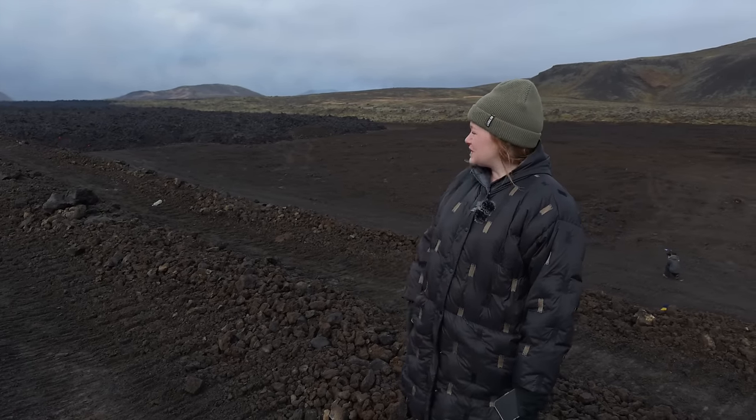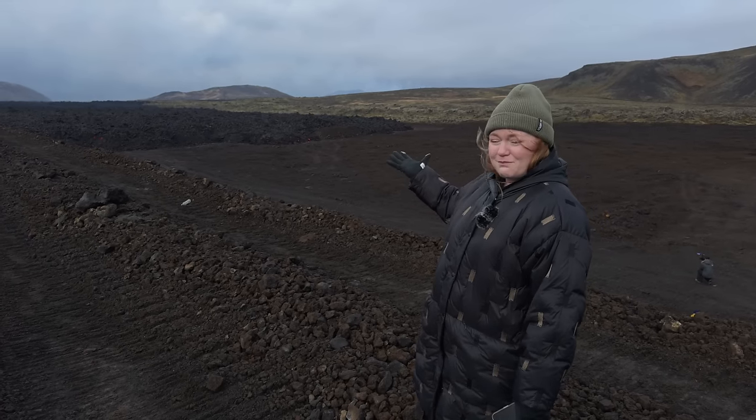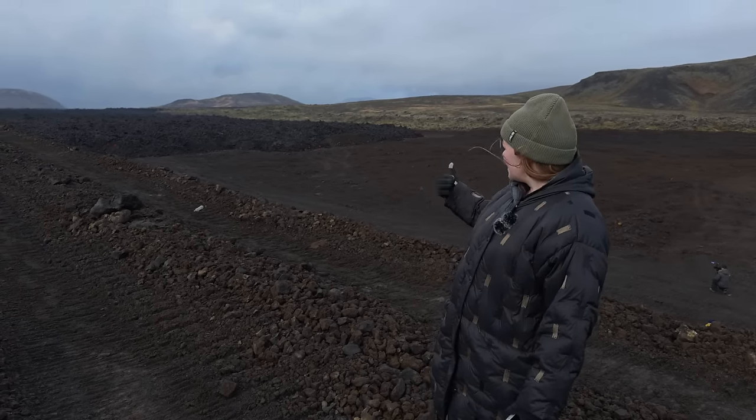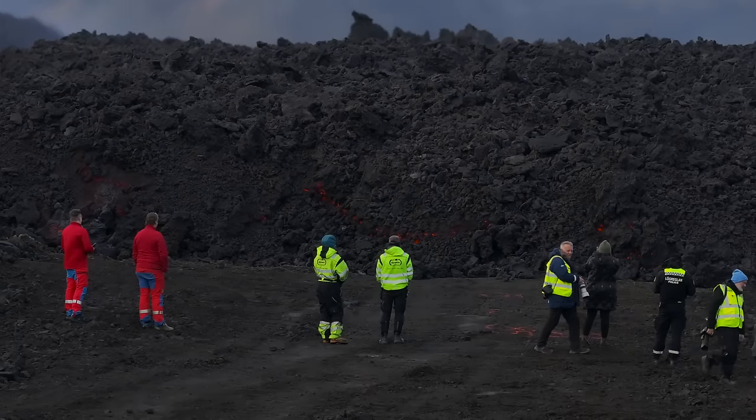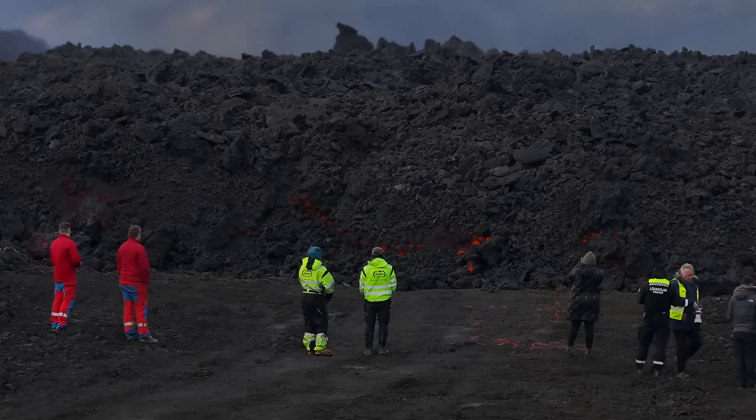It's really remarkable to see this burning hot magma crumbling forward, and just the heat distortions in the air. It's really remarkable.